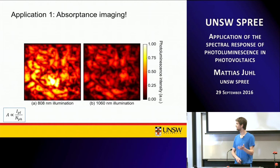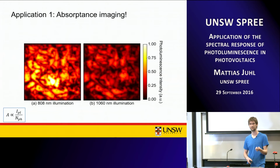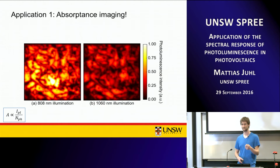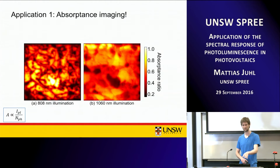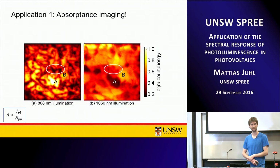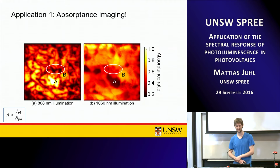On the left there, we have the PL image with 808 nanometer illumination, and on the right, we have 1060 nanometer illumination. We can see a lot of structure in there, some differences between the two, but these differences really become more clear when we calculate that absorptance image. So now we're just doing that same analysis as before, but on a pixel by pixel level. So the immediate thing you can see is the disappearance of those fine structures. And I'd like to bring your attention to just 3 points in this.